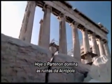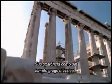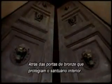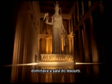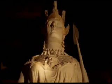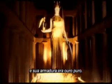Today, the Parthenon dominates the ruins of the Acropolis. Its appearance as a classic Greek temple belies its real purpose. Behind massive bronze doors that protected its inner sanctum was the wealth of Athens. The colossal statue of Athena created by Phidias dominated the treasure room. 11 meters high, her flesh was carved of ivory, her armor of pure gold.